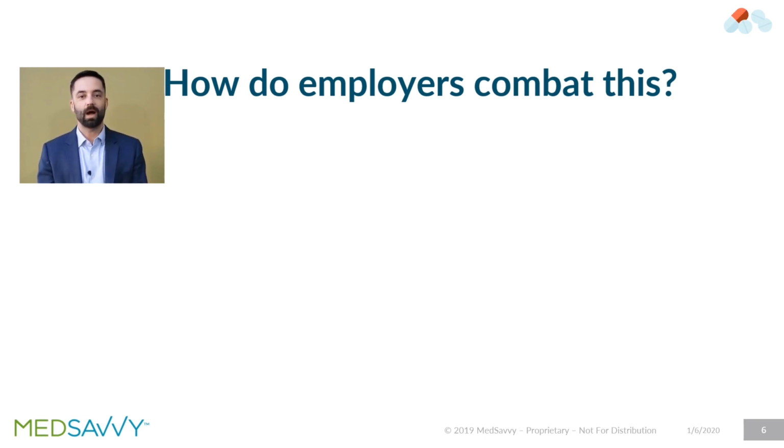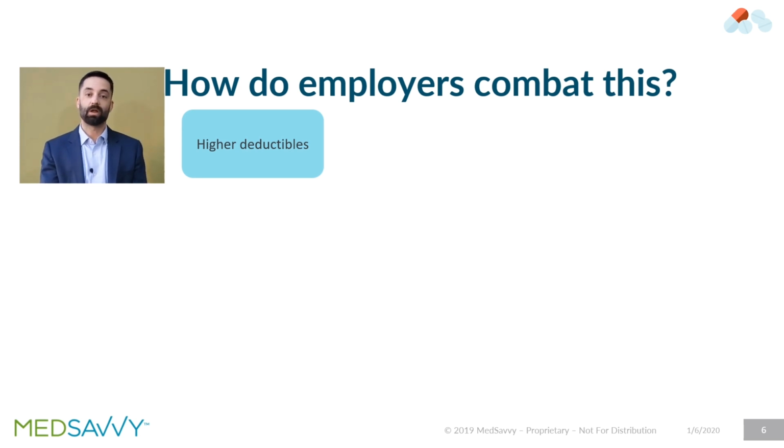One is through higher deductibles. The idea is that by raising deductibles and out-of-pocket costs, consumers will be incentivized to shop for better value drugs. The problem is they often don't have resources or tools readily available to select those better value therapies.